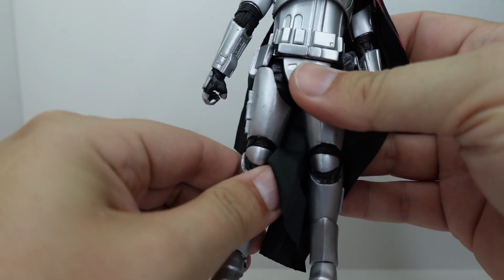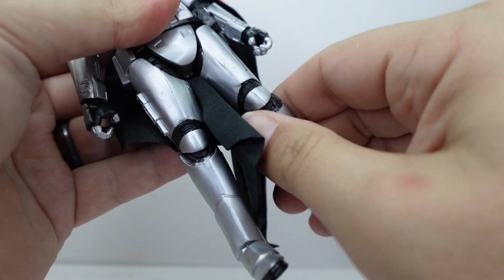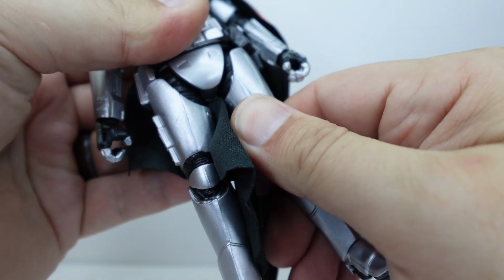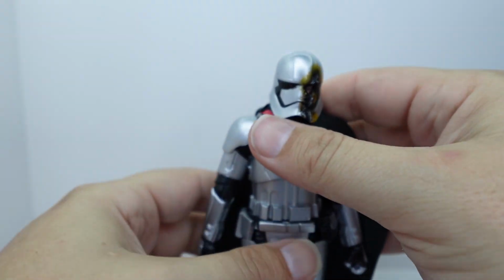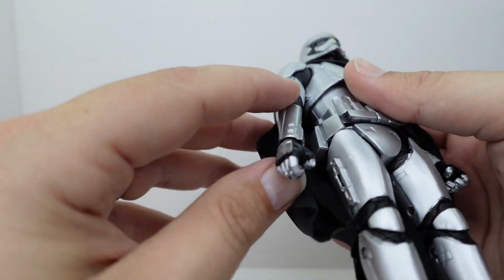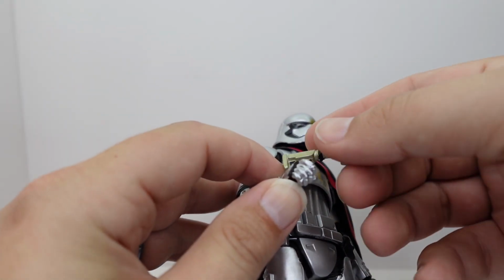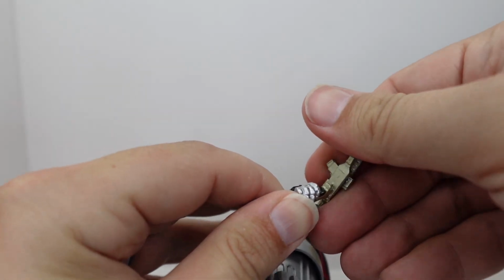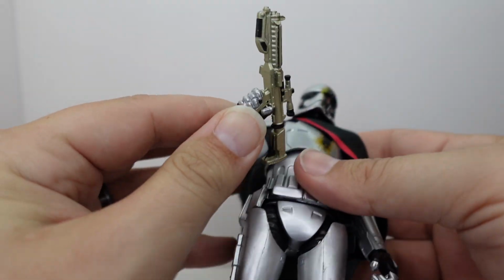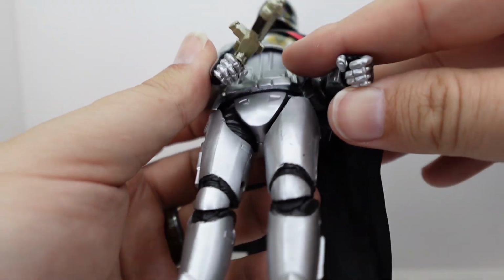So pretty cool. I do like this one, and this is kind of what led me to go ahead and decide to get Holdo. I said, you know what, if I'm gonna get Phasma and be one short on completing the not Power of the Force, oh my lord, the Last Jedi Black Series figures, I might as well just go ahead and grab Holdo and be done with it, and that's what we did here. But I do like this Captain Phasma. I think it's a nice figure.